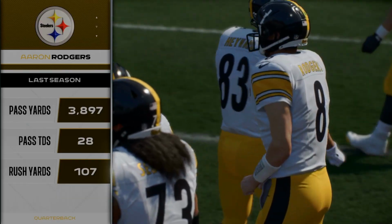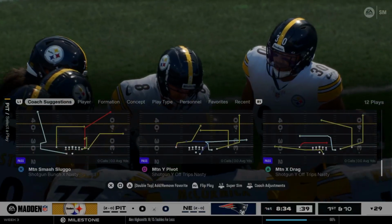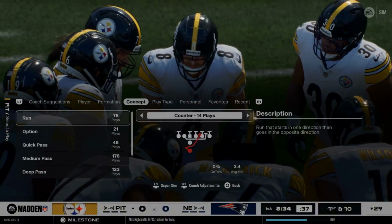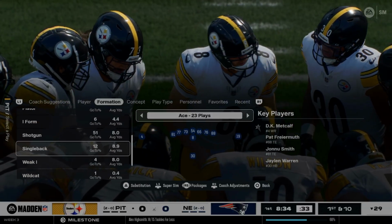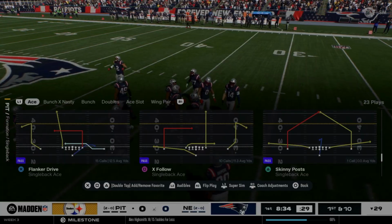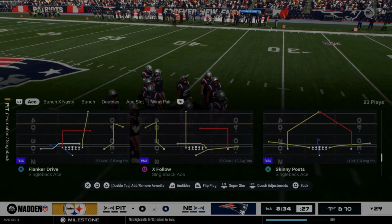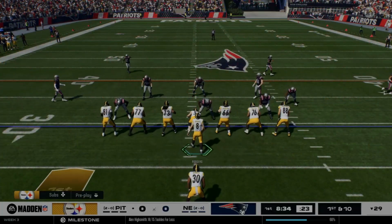Under center is a 6'2", 225-pound signal caller, Aaron Rodgers. I like this guy, and the reason I do, he tends to stay on an even keel. Doesn't let too much ruffle him. He will manage the game the way it needs to be managed, take what the defense gives him, and then he can strike at times. Had a touchdown pass. Yes, he had an interception last week, but he found a way for his team to win.